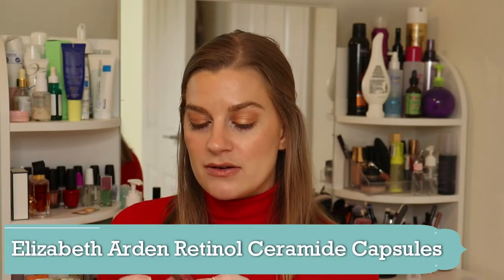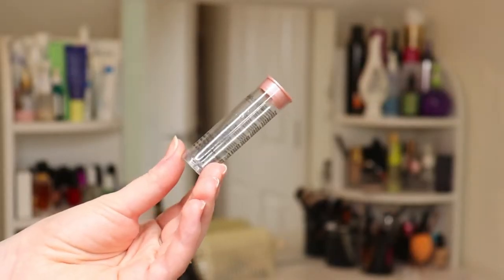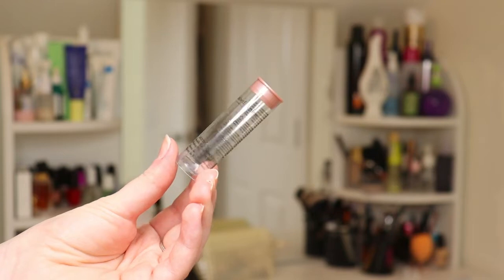So in last month's empties, I had 2 of these little Elizabeth Arden capsule tubes to talk about, and this is the 3rd one that I've used up. These are the Retinol Ceramide capsules, and they are little dusky rose pink capsules that contain retinol. I don't know what the percentage of the retinol is, however, so that's really my downside with this. However, I don't think it's that strong because my skin tolerated it fine.